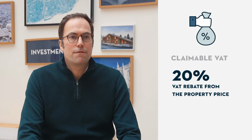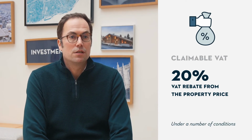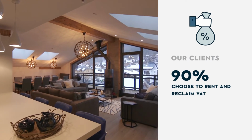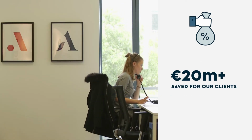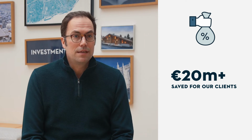Yes, if the owner of a new build ski chalet decides to rent out their property when they're not using it, they can apply for a 20% VAT rebate from the property price so long as you follow a number of conditions. Over 90% of our new build owners do rent and therefore do choose to reclaim the VAT. Our dedicated client relations team provide a service to help with the process, which has successfully enabled clients to reclaim millions of euros in VAT.